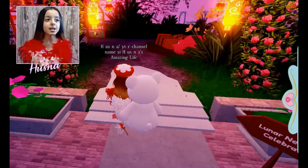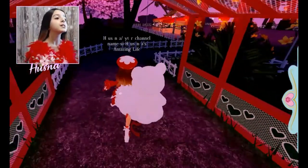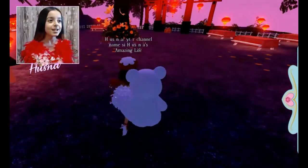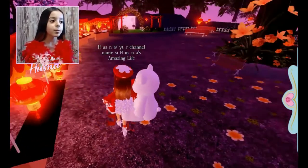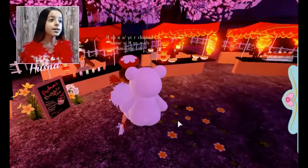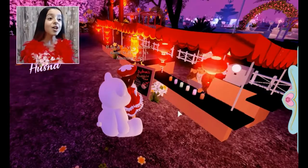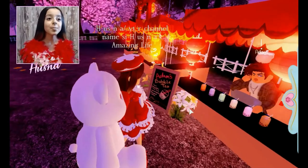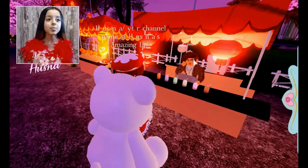Lunar New Year celebration. Let me fix myself. Being beautiful. Okay. Oh, there's a chest! But before I open the chest, I need to look at these. Oh my goodness. I love bubble tea! Oh my goodness! The new realm has bubble tea. Oh my goodness. I think I'm gonna get some boba.